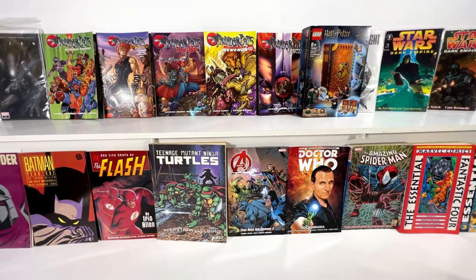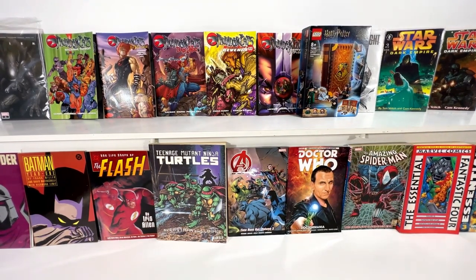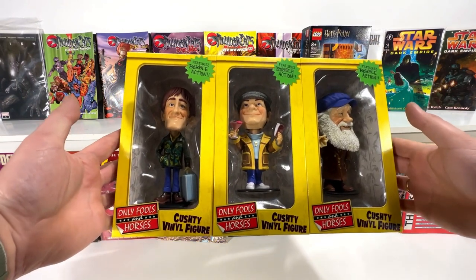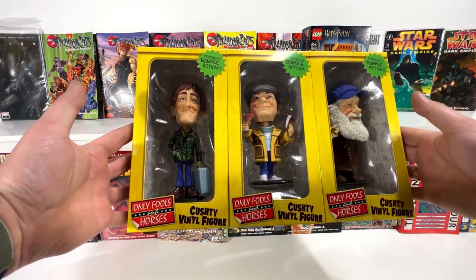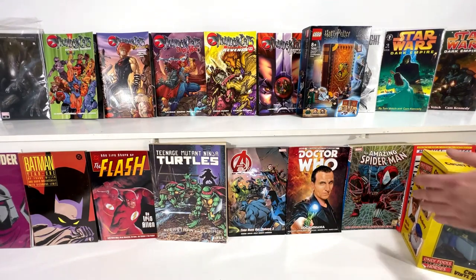Another little lot that was brought in by someone. In fact, I should have shown you these first because these came in first. And I'm told since that these were at the bargain shop. So please tell me that that person's wrong, because I've probably paid too much for them if they were in the bargain shops. Only Fools and Horses, Cushy vinyl figures. And we've got all three. Del Boy, Rodney and Uncle Albert. Now where are those going to go? Let's put them over here.